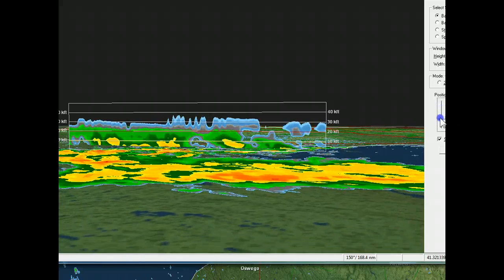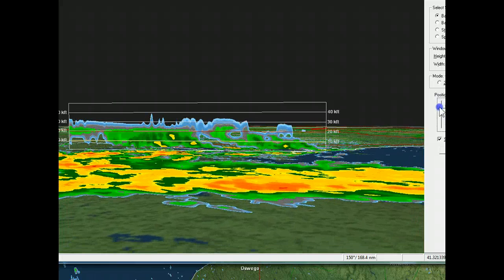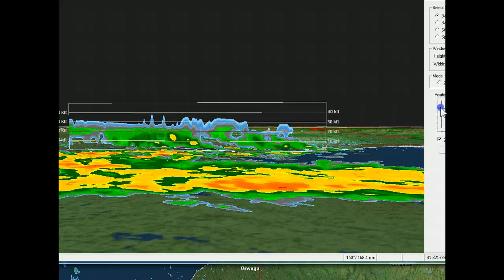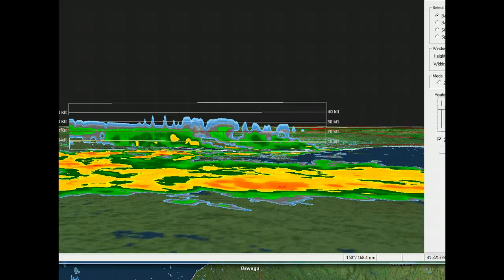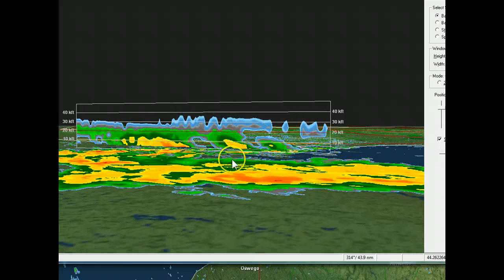They're very much jet stream driven. So surface indices are not the major player here. These are translating eastward very quickly from older thunderstorms, what we call slant convection. And the tops are pretty healthy at this point in time.